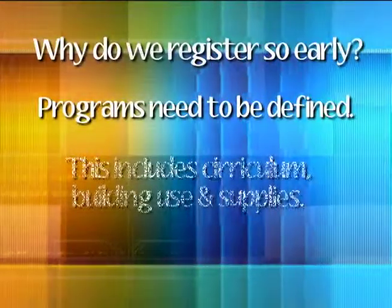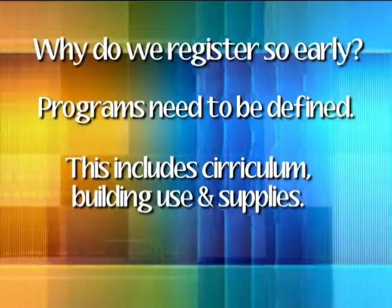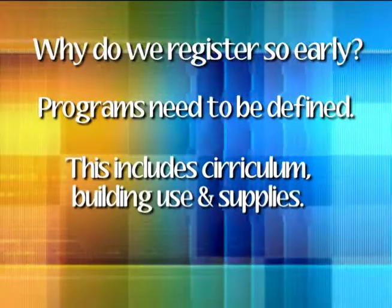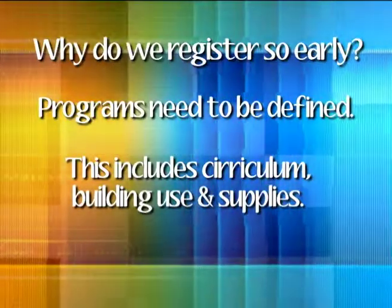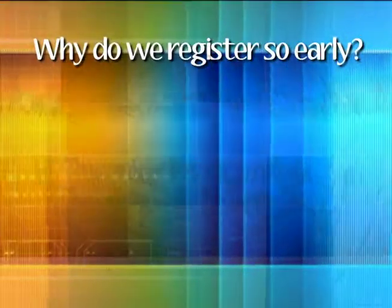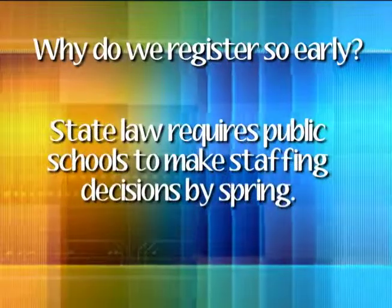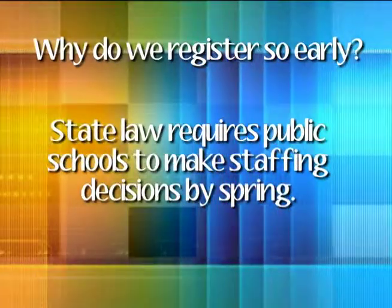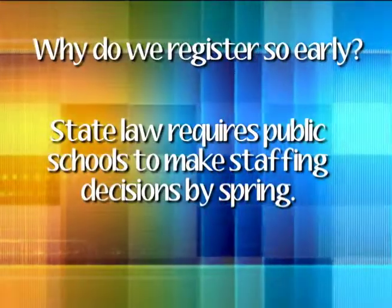You may be wondering why we register so early. First of all, we must define our programs, including curriculum, building use, and supplies based on the choices students make. What you sign up for now will determine how many rooms are needed for certain classes and how many supplies will be ordered. Second, by state law, public schools must make staffing decisions by the spring. Your choices significantly determine the number of staff for next fall.